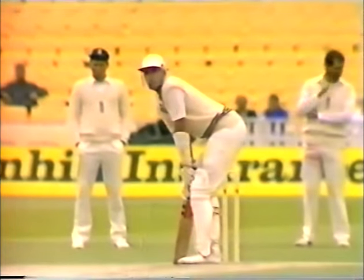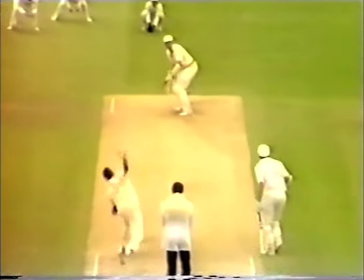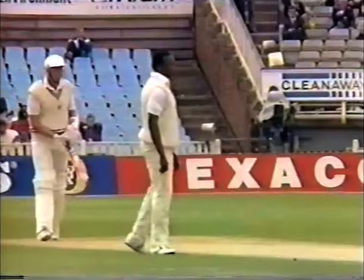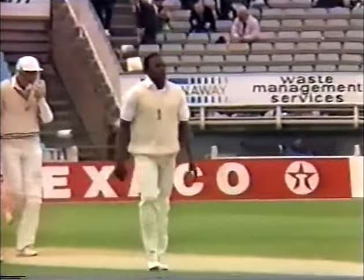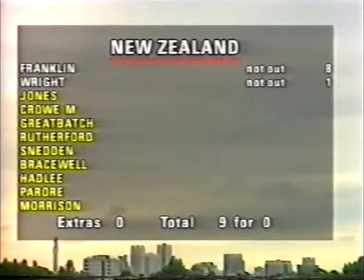This is the last ball of Malcolm's over, unless it's a no ball or wide. Oh, and that's a quick delivery. That's very well bowled. It certainly was a very quick delivery, and New Zealand had to battle hard not to lose a wicket.